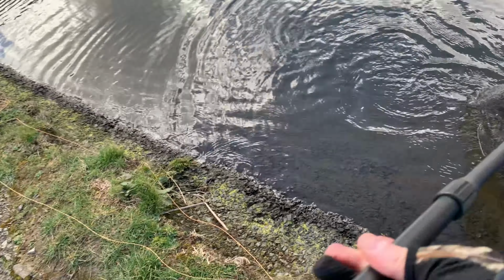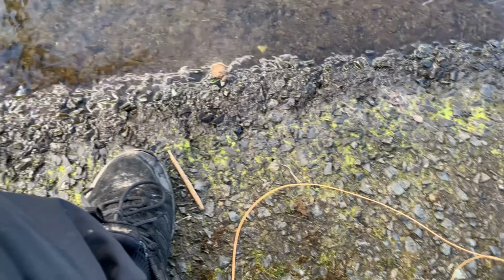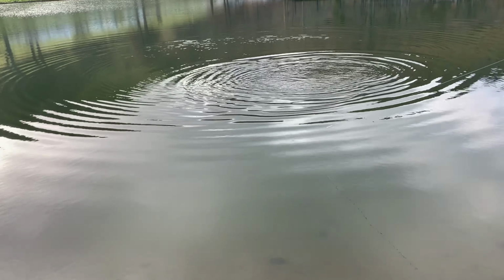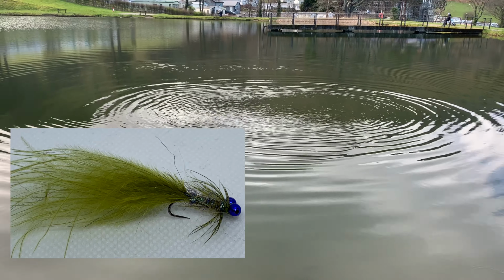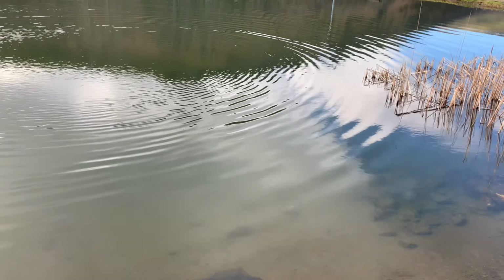So that's one in the water. Came straight out. Well, let's get him back in. Off he goes. Again, guys, I've gone back to that sinking line, put on a blue flash damsel, and second cast we're in on a steady figure of eight.